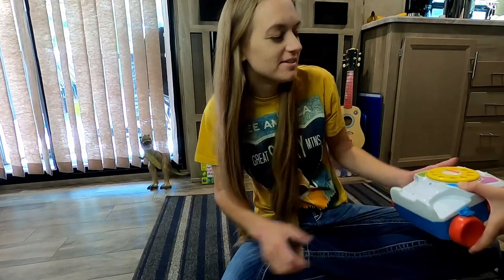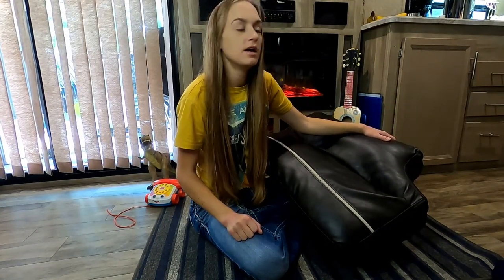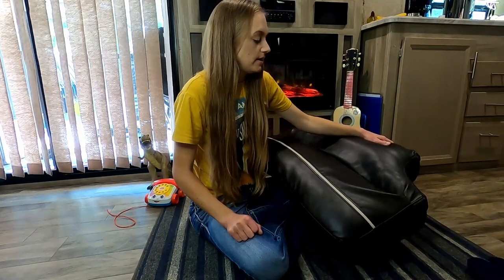This is for you guys. We have these couch cushions in the camper with us. They actually came off of the original couch that came with the camper. We knew pretty early on we weren't going to have room for the couch. We ended up putting in a small desk for our workspace. But we kept the two cushions off of it, and we use them all the time.